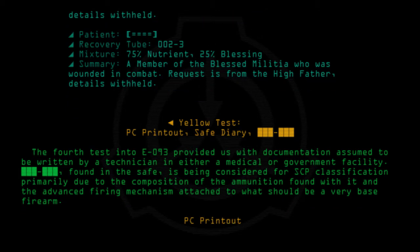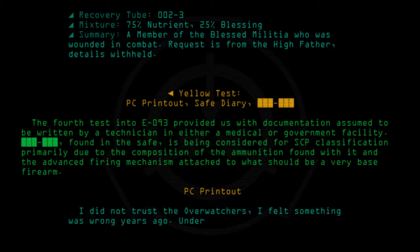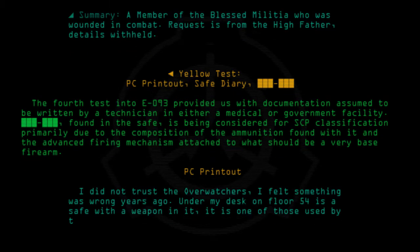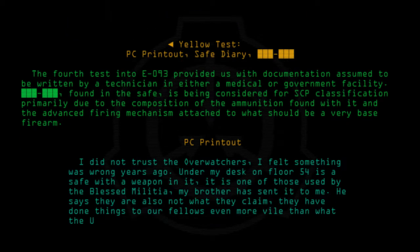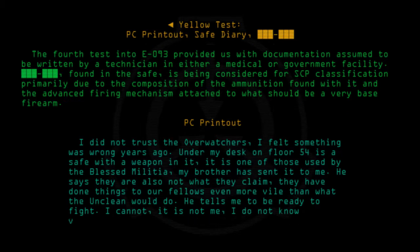PC printout. I did not trust the Overwatchers. I felt something was wrong years ago. Under my desk on floor 54 is a safe with a weapon in it. It is one of those used by the Blessed Militia. My brother has sent it to me. He says they are also not what they claim. They have done things to our fellows even more vile than what the unclean would do. He tells me to be ready to fight. I cannot. It is not me. I do not know violence. I am too frail. You, use it.